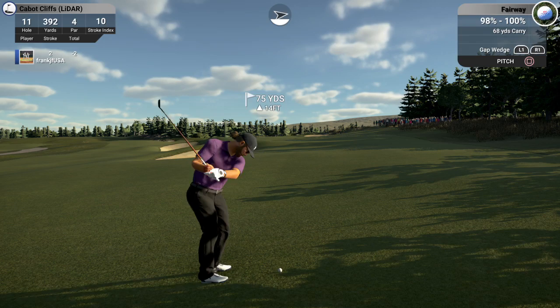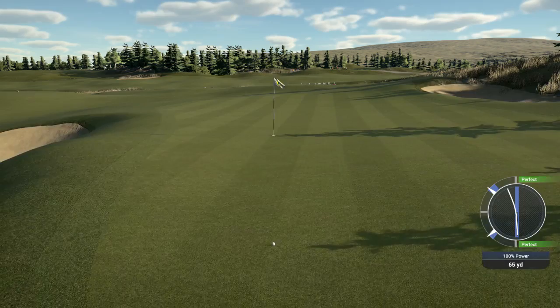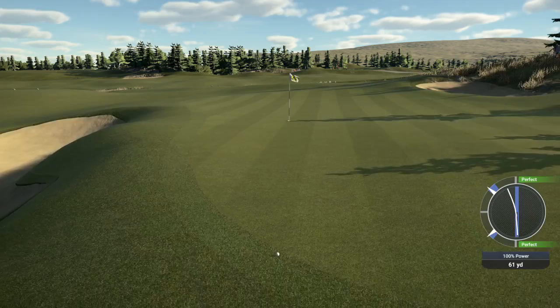You're right on it. Come on. Give me some love. Give me a roll up. Come on. Ugh. Get off the green. Thank you. Yeah. Get on the fairway cut. Let me be on the fringe.